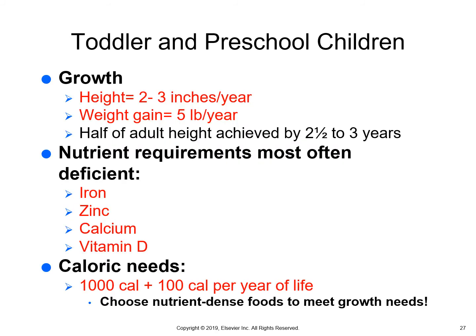So toddler and preschool children. Toddlers and preschoolers typically gain 2 to 3 inches per year in height and 5 pounds per year in weight. So half of our adult height is achieved by 2.5 to 3 years of age, which is kind of interesting. Nutrient requirements that are most often deficient in preschoolers are iron, zinc, calcium, and vitamin D. To figure their caloric needs, we're going to take 1,000 calories plus 100 calories per year of life. So if they're 3, it'd be 1,300 calories a day.